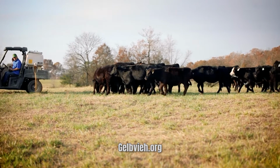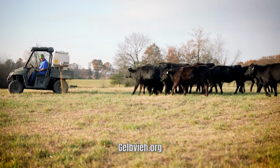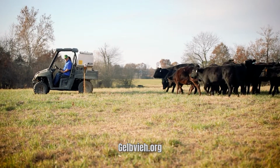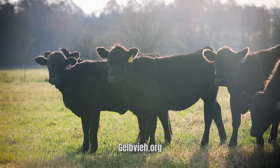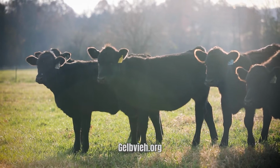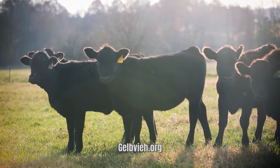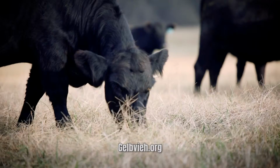We've been very, very happy with the results, and we plan to continue this for many years in the future. On the pasture and grazing side of the house, we use rotational grazing, and we keep the grass growing, we keep rotating the cows, but if you don't have grass, you don't have beef.